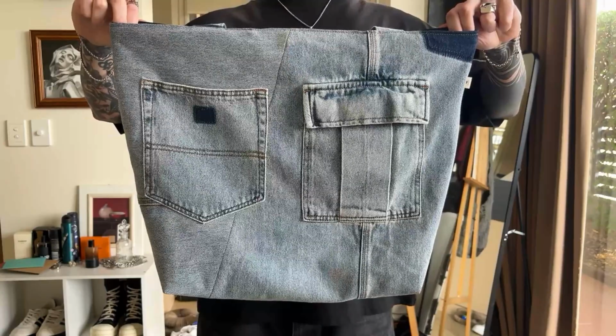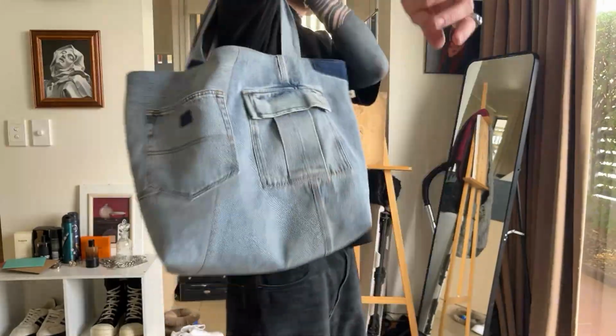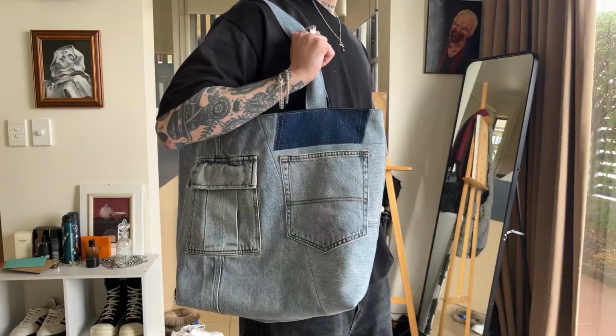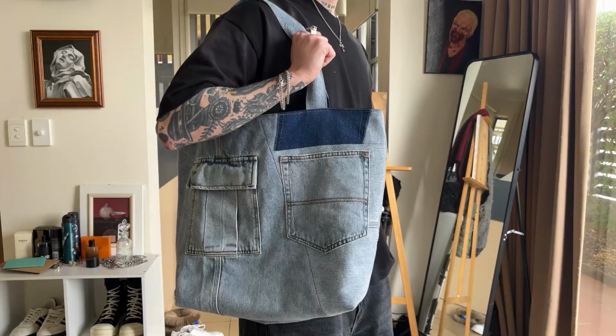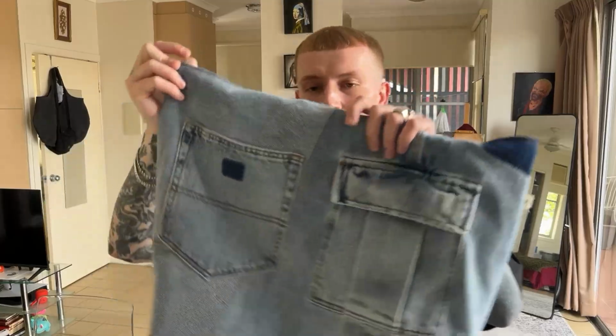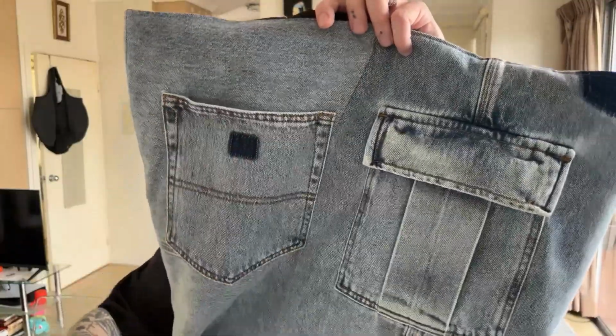The denim cargo tote, the easiest one to make and the biggest one out of the lot. Featuring 5 pockets in total, I used both cargo pockets and both back pockets on either side of the bag. And then of course the single interior flat pocket, using most of the material from both legs to create the width. You can see that in the diagonal seam that runs across the bag.